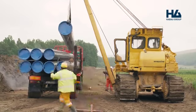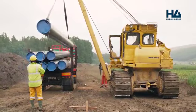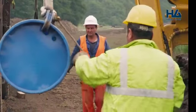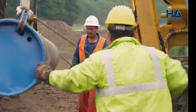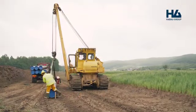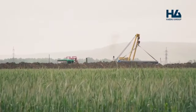The pipes are transported from the storage unit directly along the working strip, being strung along the route and prepared for welding, being insulated against corrosion. The DN800 pipe segments are positioned on temporary supports, avoiding contact with the ground for the entire duration of the mounting operation until they are launched into the ditch.